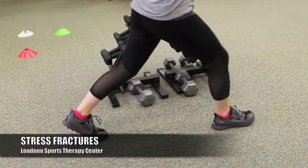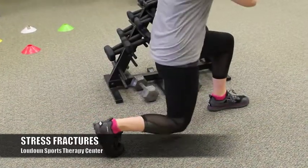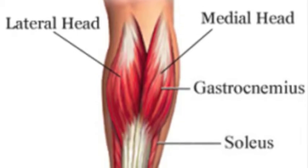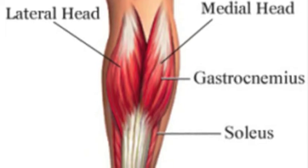Stress fractures are another thing with having calf tightness, because there are shortened muscles in the back of that leg that can also cause abnormal impacts on your bones, more specifically the tibia bone, where that would cause microfractures going on in the actual bone itself.